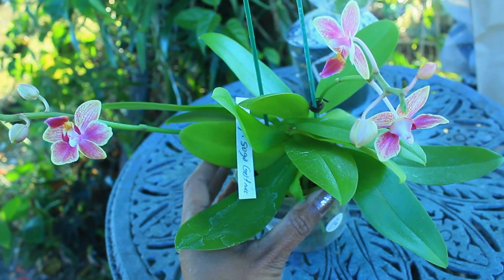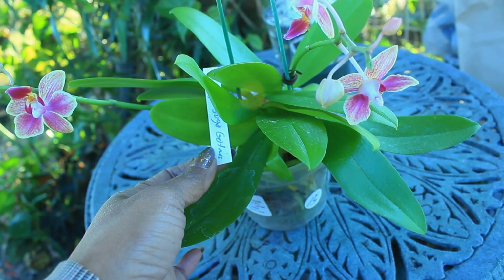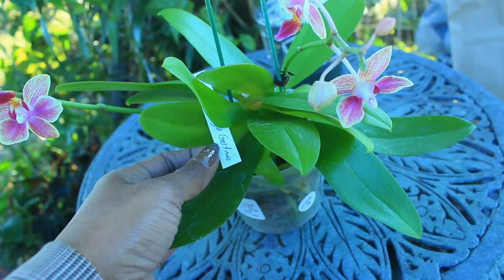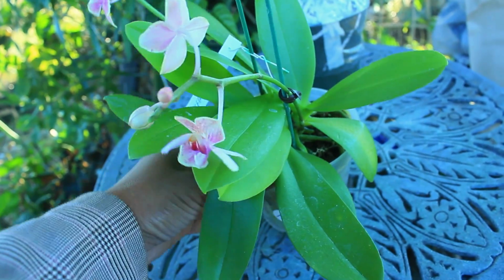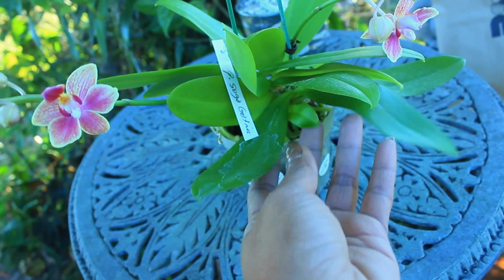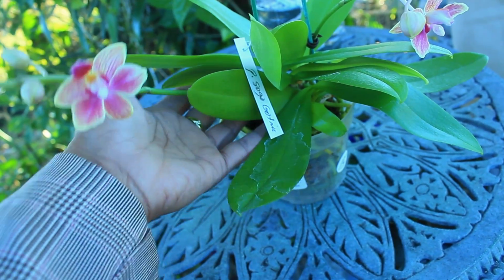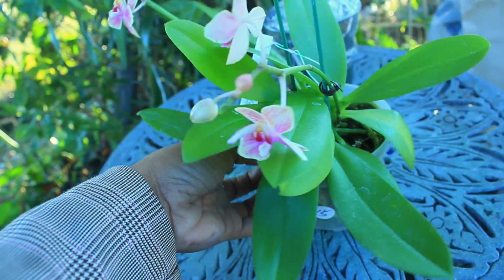And this right here, folks, is a very nice Phalaenopsis. This is called the Sogo Gautris, I think. And it's known to be quite a clumping orchid, where you're going to notice a lot of the babies that are going to come, or fans that are going to come from beneath. So definitely a nice Phalaenopsis right here.